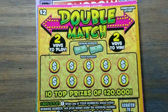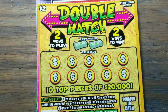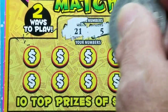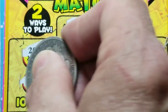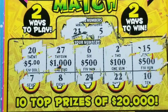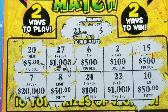This in here is a double match. And when any of your numbers match the winning number, you get the prize. Or if you find three like prize amounts, you win that amount. Two ways to win. Hence, double match. We're looking for a 21 or a 5. Nope. We've got a couple of 500s. Last chance. Oh, it was a 50. Well, 500 would have been nice, but not to be.